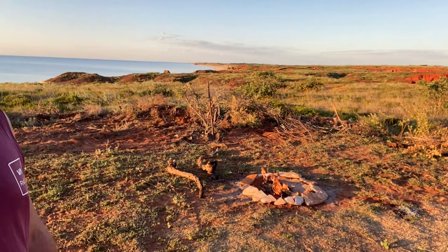It's times like these that you really do this stuff for. Just pulled up at Barn Hill this afternoon, just south of Broome. Check out this view. It's nuts. Put the fire on. Just have to get a cold beer and then all will be well.